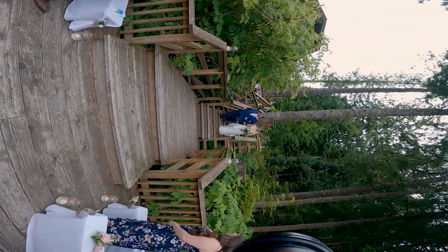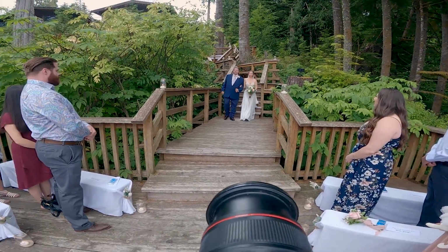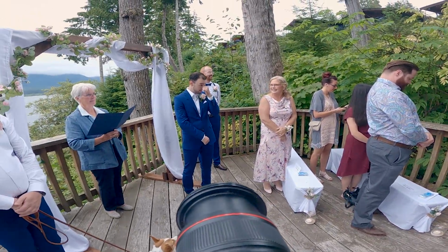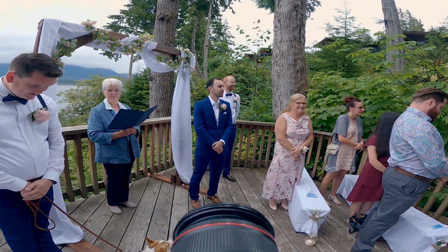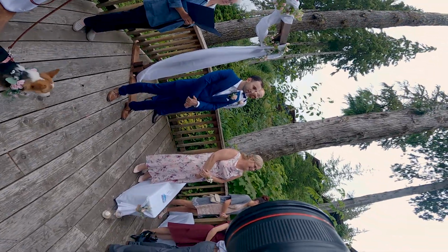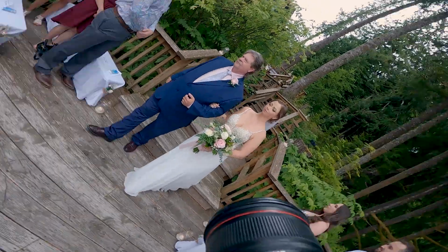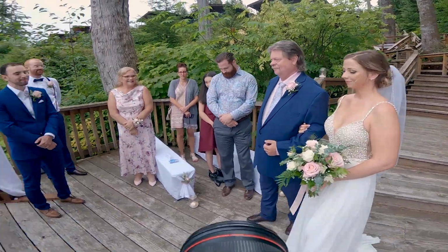So as we move into the first look, as the bride comes around the corner here and the groom finally sees her, I quickly grab as many photos of his reaction as possible. This is very important to a lot of couples. So I grab that photo and then I go back and forth between the bride walking down with her dad and the groom's reaction.